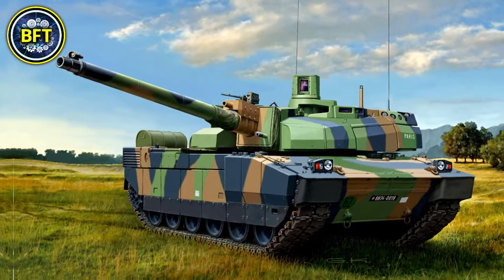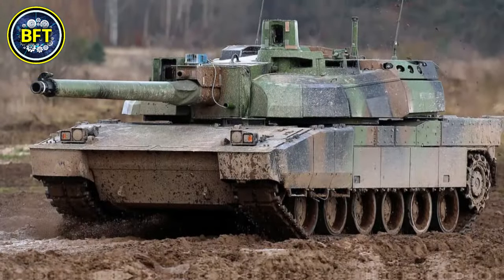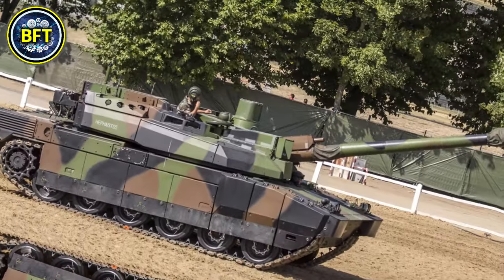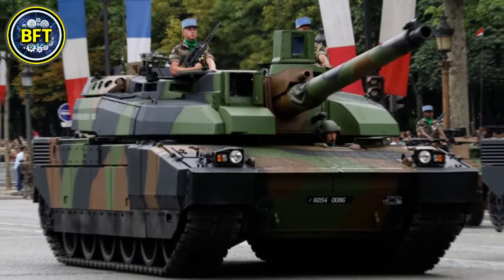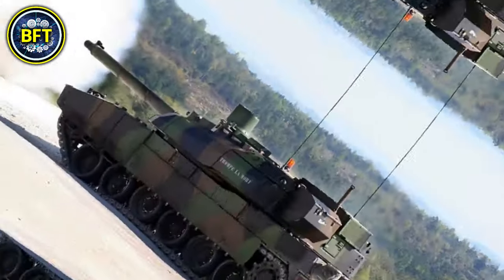The Leclerc is equipped with a 120mm smoothbore cannon as its primary weapon, capable of firing a range of ammunition, including anti-tank shells. For secondary defense, it includes a 12.7mm machine gun and a coaxial 7.62mm machine gun, allowing it to engage both armored and infantry targets.